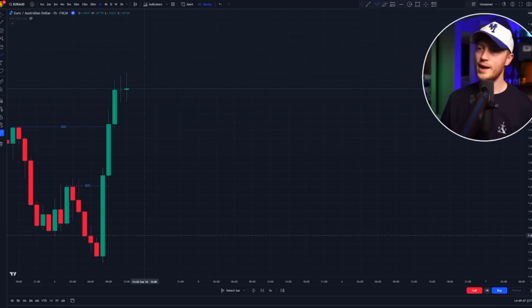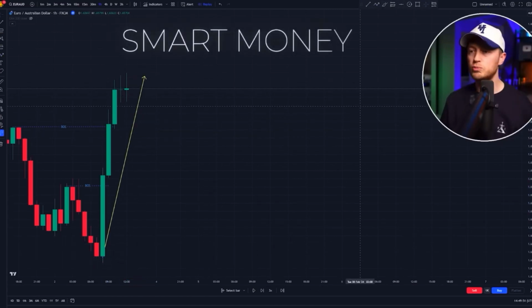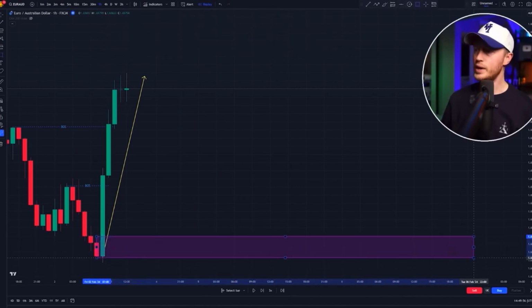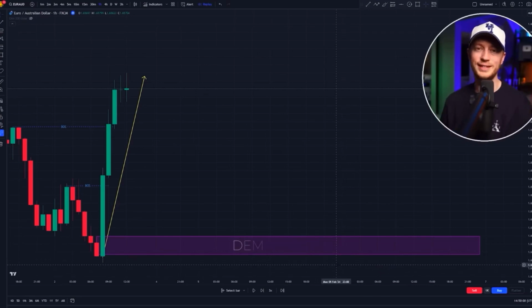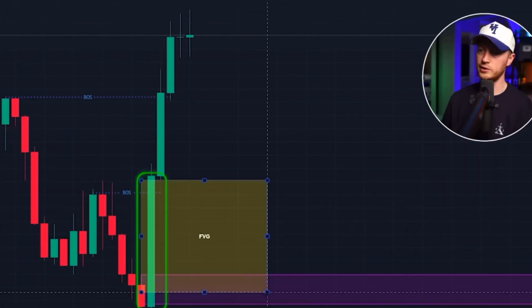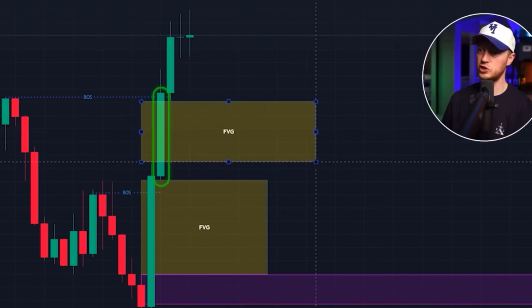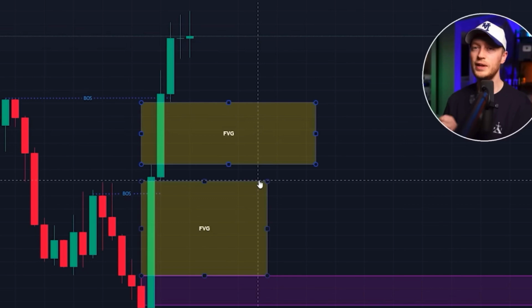You can see we have a huge push right here. What's that telling us? That's telling us the smart money is there. That's telling us that off of this candle right here, we have our demand zone. This is an area that is good for the institutional investors. It's an area that's good enough for us. You're also seeing huge candles right here, right? They're creating fair value gaps. Every single one of these candles is creating a fair value gap, telling us we have a ton of momentum, giving us further confluence that this is a strong demand zone.